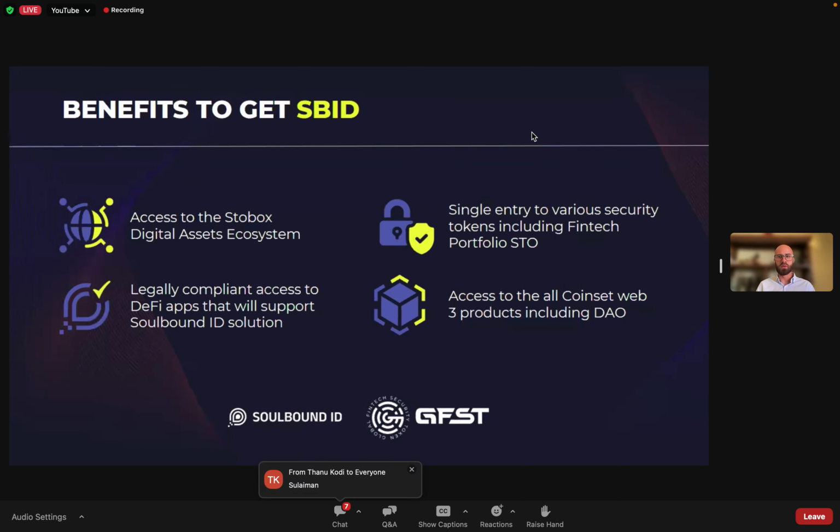And what I see now, a very important point, is regulation. That's why we created the SBID company and the Soulbound ID project, to fulfill the upcoming regulation. And guys, very important: more than 8 months ago, I mentioned on our first webinar that the DeFi sector will be regulated. That's why we're providing a technical solution for them to fulfill this regulation.